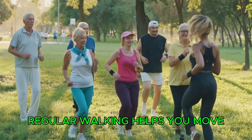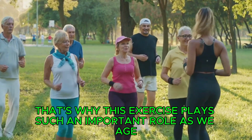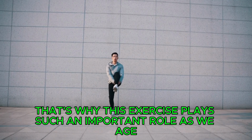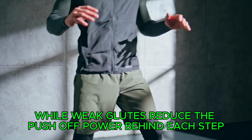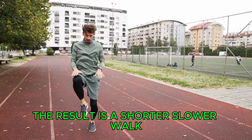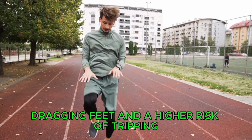Regular walking helps you move, but it is not enough to rebuild these muscles. That's why this exercise plays such an important role. As we age, weak hip flexors make it harder to lift the foot, while weak glutes reduce the push-off power behind each step. The result is a shorter, slower walk, dragging feet, and a higher risk of tripping.